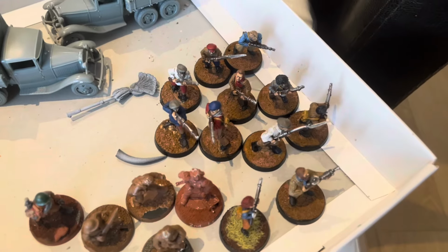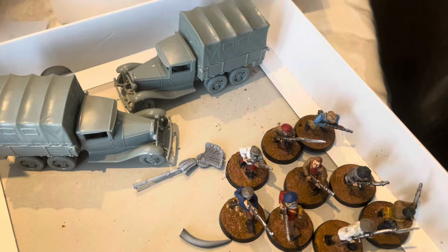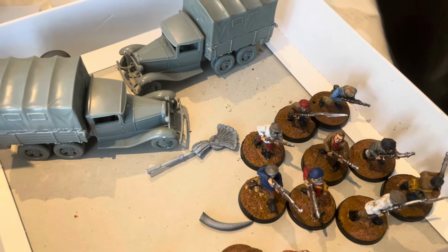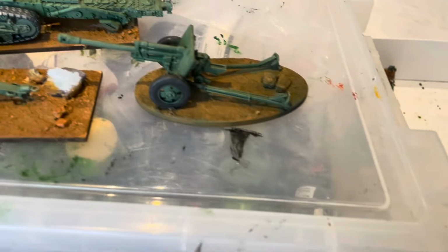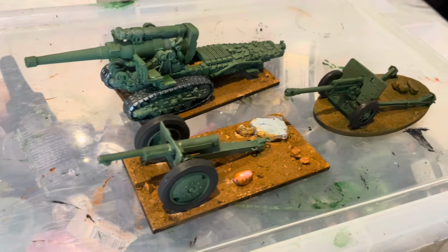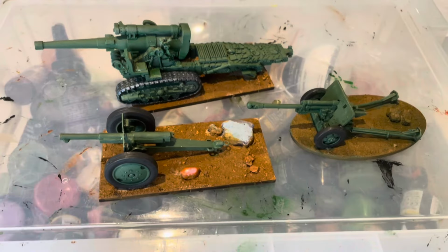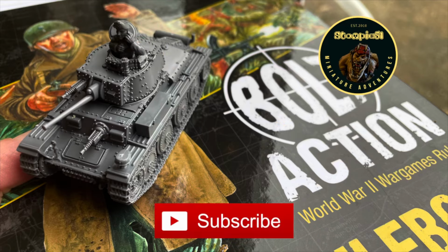And just to give you a sense of what's on the workbench, these are some kind of national militia, whatever the Russians called them in World War II. People they just grabbed a rifle and gave them to, and a bit more random heavy artillery, which with the new rules for Bolt Action, you can just have it all. But anyway, I think we'll leave it there for now.